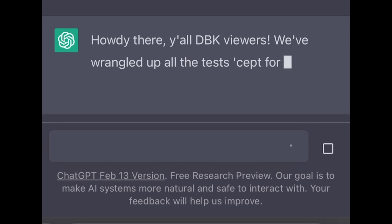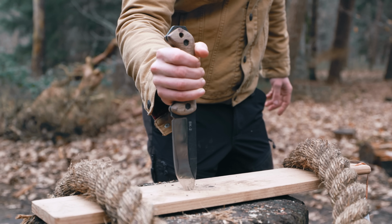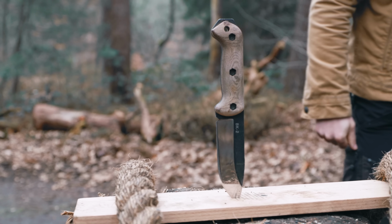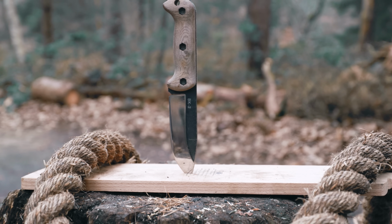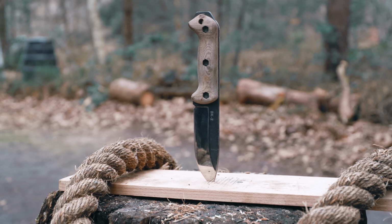Howdy there, y'all DBK viewers. We've wrangled up all the tests except for one. The penetration test. Now hoard your horses. Cause we ain't using no leather this time. We're switching to a pen. So settle up and let's see if you can take the heat. Let's ride now, partners.